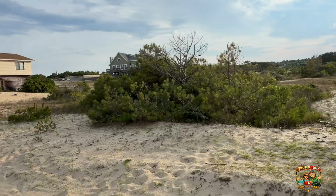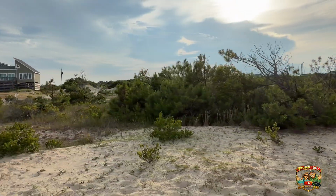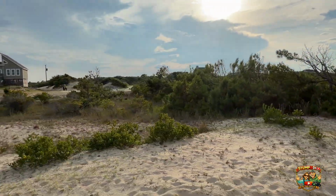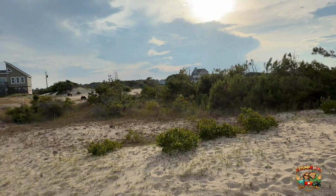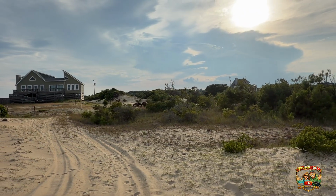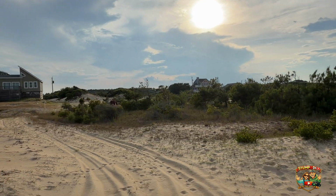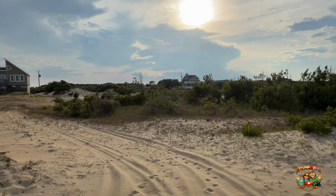An adult Corolla wild horse can eat 20 to 30 pounds of vegetation every day, spending much of its time grazing as it moves through the dunes. This constant grazing is one reason you'll often spot these horses with their heads down, quietly feeding as they wander through the landscape.